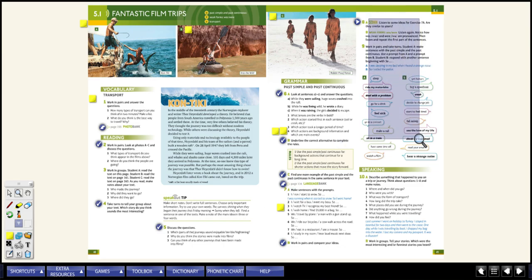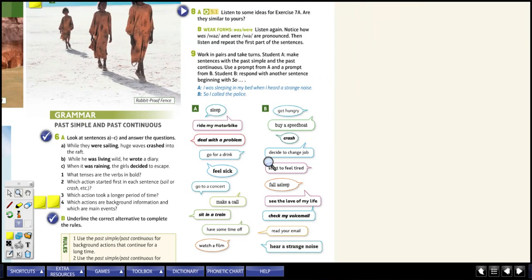This part right here, if you want to listen to it, you can. I would strongly recommend that you use this for exercise. You can see the example they're giving you. I was sleeping in my bed when I heard a strange noise, so I called the police. They're using sleep right here. They're using the past continuous and the past simple. Go ahead and do that as well if you would like. If not, just keep those phrases in mind. They are pretty good, so you could make conversation sentences and just have fun with them.